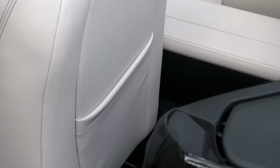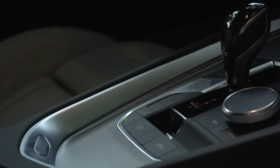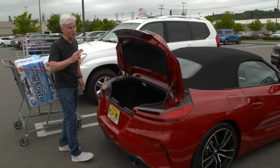I'll point out that there are pockets here. Some practical cars skimp on those, and I like the ambient lighting, but from the passenger seat, it's not seen as easily. A big benefit to the soft top: a much bigger trunk, and it's the same size whether the top is up or down.